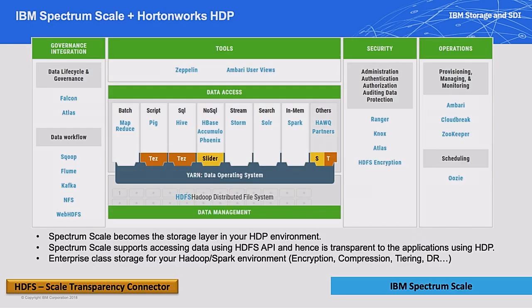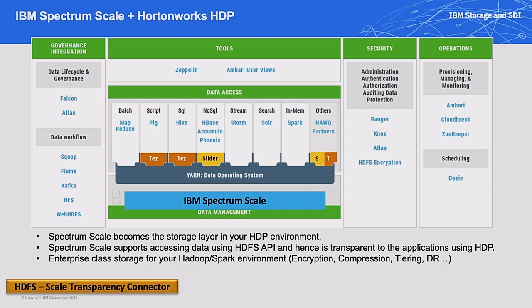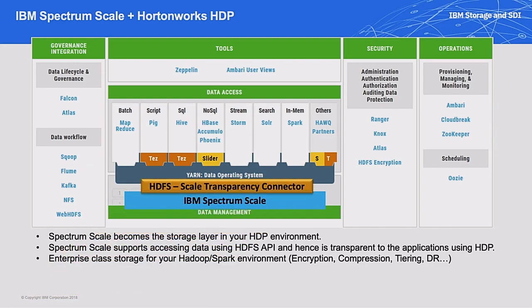So, to make it resonate more as to where Spectrum Scale fits, here you've seen this chart, I'm sure, a number of times at different Hortonworks events. You see the HDFS Hadoop file system. Anyway, what happens here is that we take IBM Spectrum Scale, and it becomes the storage layer in this HDP environment, okay? And then we have something called an HDFS Scale Transparency Connector, which bolts on top and allows all your tools, data access frameworks and applications to access your data through this connector through Spectrum Scale. So that's how it's implemented.